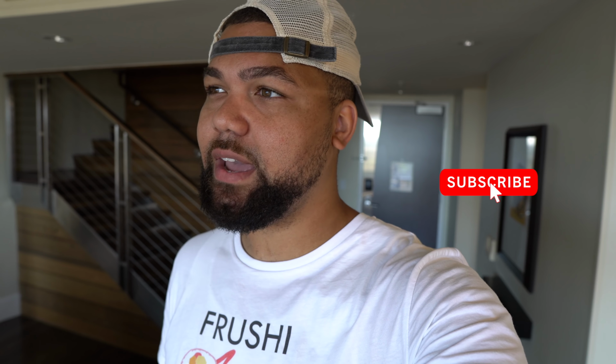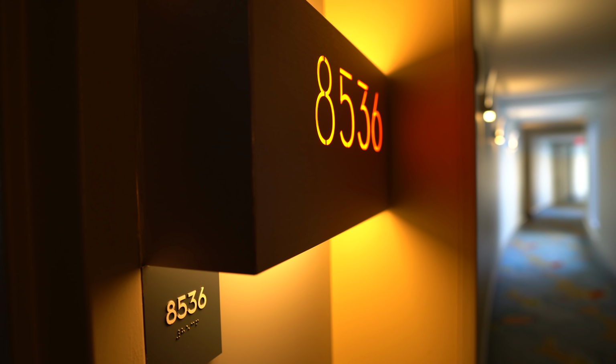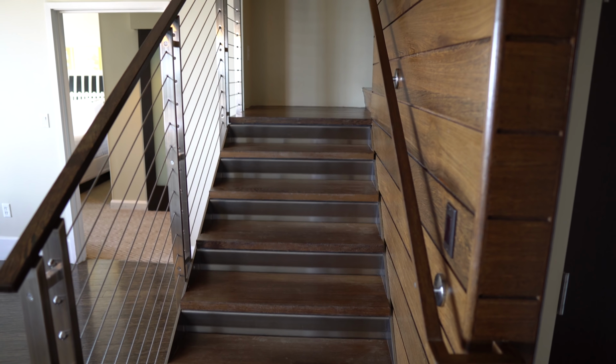I'm going to give you a full tour. We're going to have some friends over later and just enjoy this beautiful room here at Disney's Bay Lake Tower. I hope you guys are ready because I am. Let's go do this. We are staying in room 8536. Look at this. Stairs.